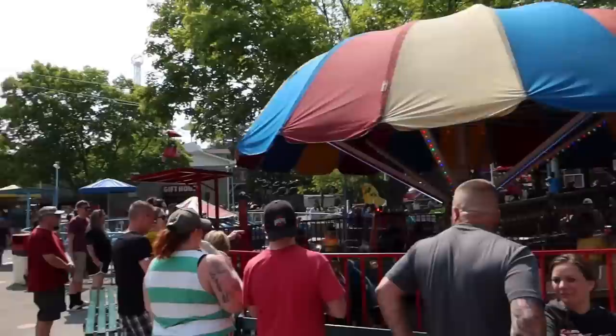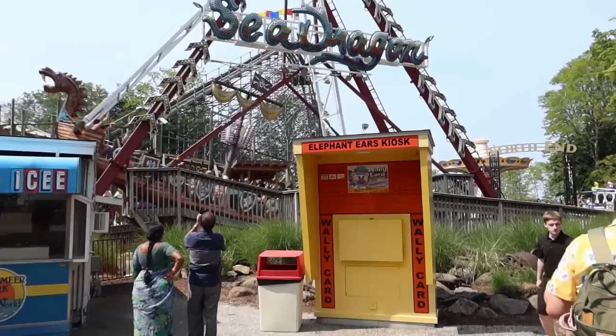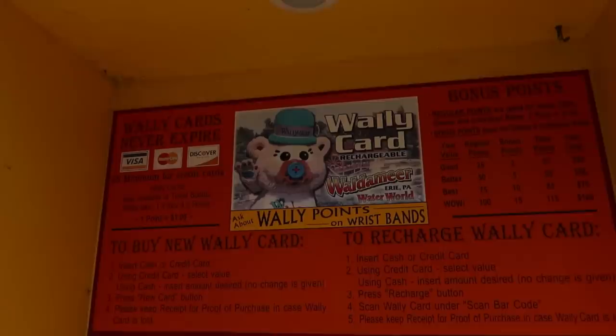What's the elephant ears kiosk? There, I'm not too sure. Wally cards. You can get your Wally cards. Oh, I assume that's what you top up. Is it for the rides? Or shops and things like that around the park, I'm not too sure. Rechargeable, get your Wally card. Massive chain down there.